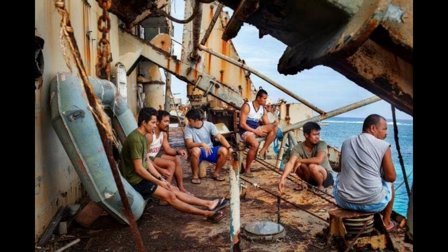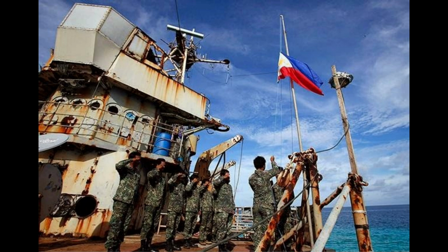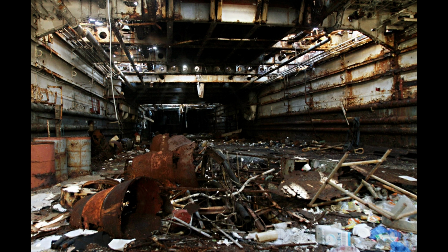The Sierra Madre is an unmaintained 80-year-old vessel. Soon it will collapse into the sea. Will it be replaced by another ship or a permanent structure? We'll have to wait and see.